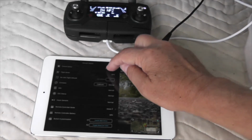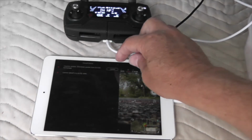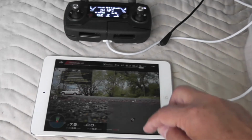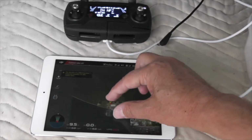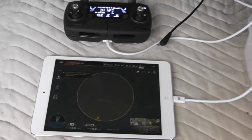So again, it says we're in a no-fly zone. Looks like yet another DJI update has come out in the last day or so, but I'm not going to update that right now. And again, we are in an authorization zone, but DJI is not prompting me for my credentials or anything, so I can't fly. I am locked out from flying in this particular location.